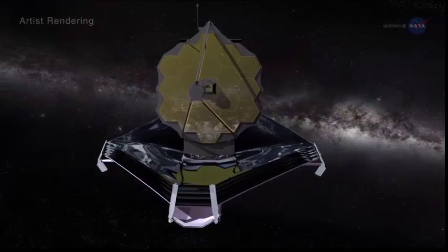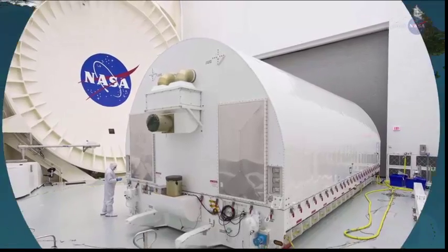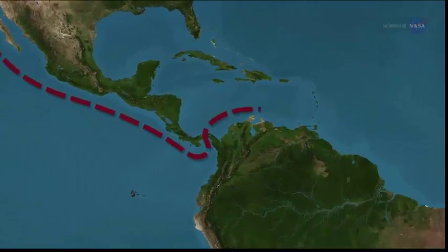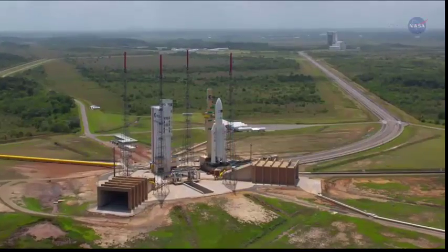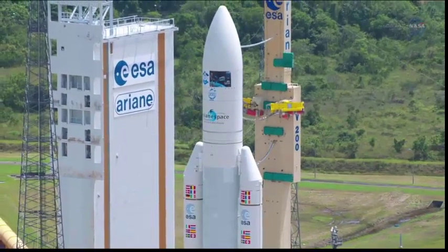Next, it will be placed in a special transportation container on a large ship to voyage from California through the Panama Canal to Kourou, French Guiana, where it will catch a ride to space on an Ariane 5 rocket supplied by the European Space Agency.